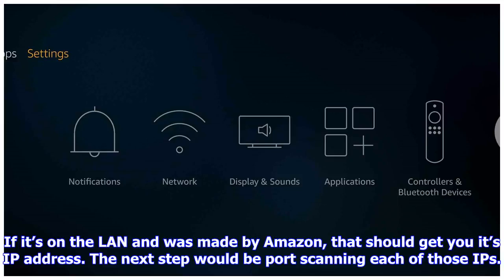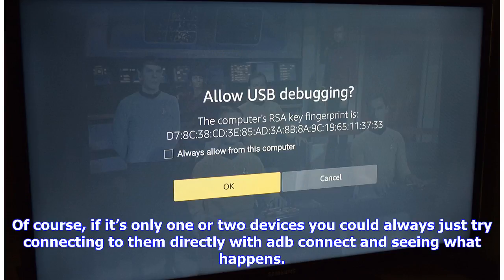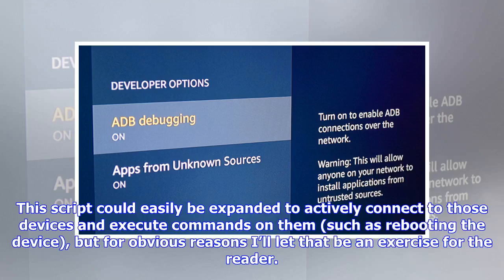The next step would be port scanning each of those IPs. Again, there are plenty of ways to do this on different platforms, but Nmap is always a good bet. Of course, if it's only one or two devices, you could always just try connecting to them directly with adb connect and seeing what happens. While tinkering with this concept, I've come up with a Python script which scans the local network for potentially vulnerable Amazon devices. This script could easily be expanded to actively connect to those devices and execute commands on them, such as rebooting the device, but for obvious reasons I'll let that be an exercise for the reader.